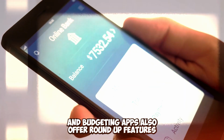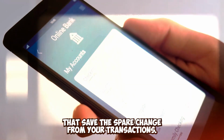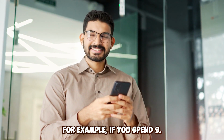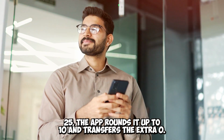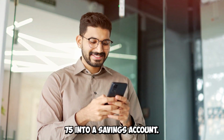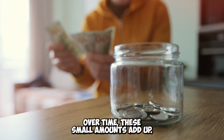Many banks and budgeting apps also offer roundup features that save the spare change from your transactions. For example, if you spend $9.25, the app rounds it up to $10 and transfers the extra 75 cents into a savings account. Over time, these small amounts add up.